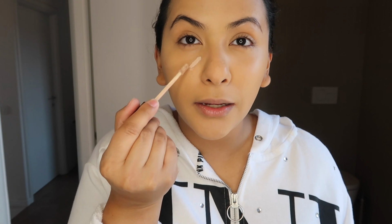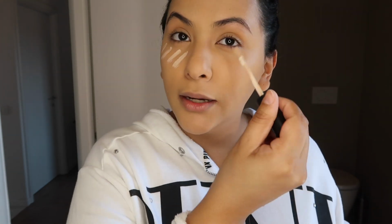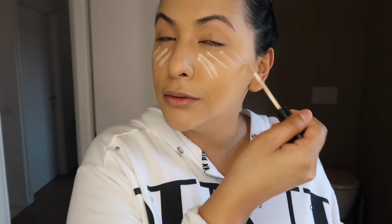So next after that, I just want to point out I do have areas where you'll see my marks and stuff. I'm not crazy about them right now just because I'm not one of those like I need to cover it unless I'm going out. I'm not really going out like that, so I think that'll be fine. Next step I'm going to do is concealer under my eyes, a little bit on my forehead. So I kind of like to do that.